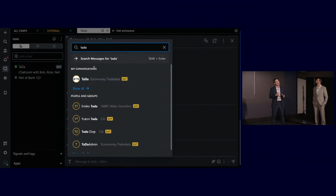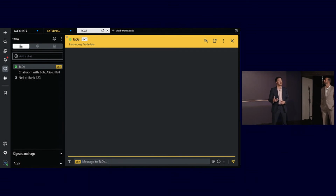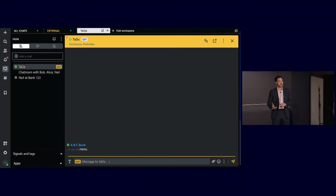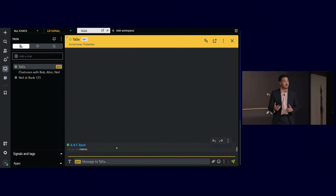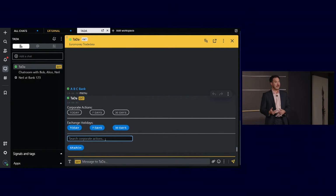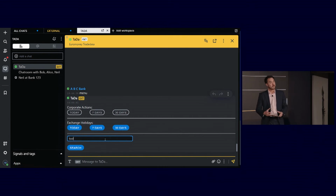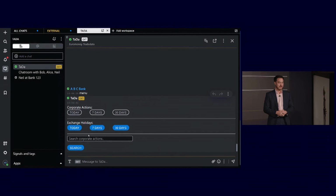So Bob can connect to the bot by searching for it in the Symphony directory, and connects to it just like he would with a human user. He can bring up the search form for TaDa by typing menu. And then you can see that it returns some preset queries available for corporate actions and holidays, and also allows the ability to search for particular names. So Bob then searches for TaDa, the Italian shoemaker, and finds some corporate actions for next week.